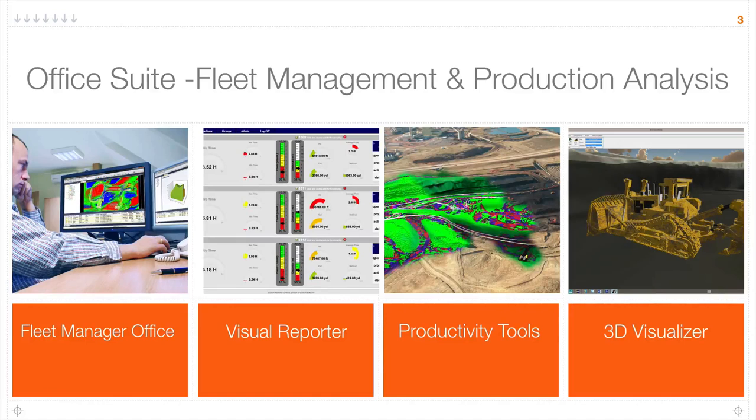And under that, or as part of that package, we have a new visual reporter. We'll touch base on that in a little bit. But the new visual reporter is quite powerful. It's a web-based system that allows you to set up different types of metrics. You can set up the metrics from one machine. You can pick a single metric and evaluate several operators performing the same task.